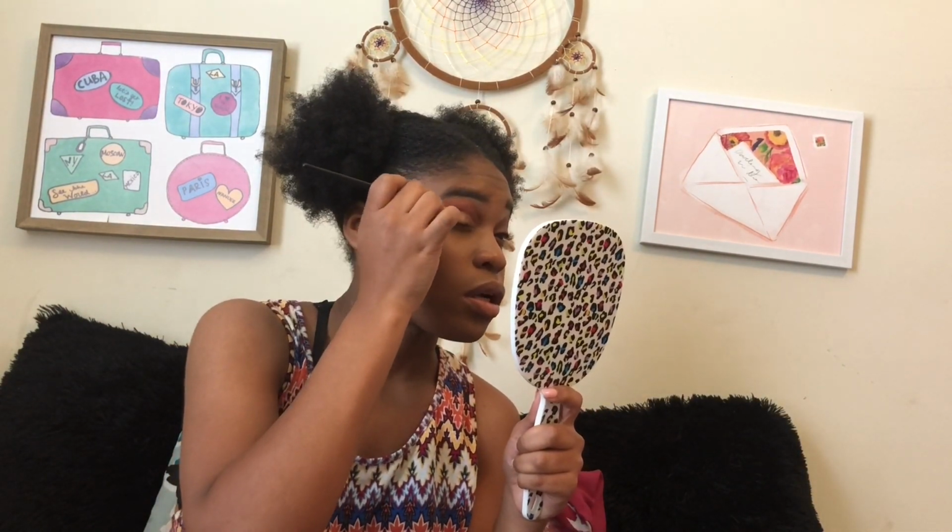And because it's a darker gold, it's more like a shimmery brown. It's not necessarily a gold shade, but it looks really nice blended next to each other. And then I'm just gonna take this brush, the one that we used to transition shade, and move it across.